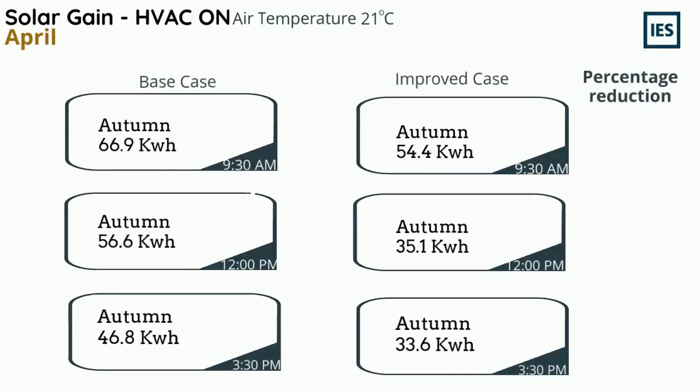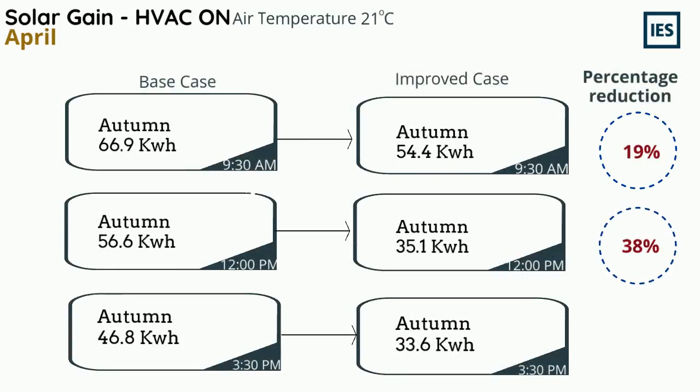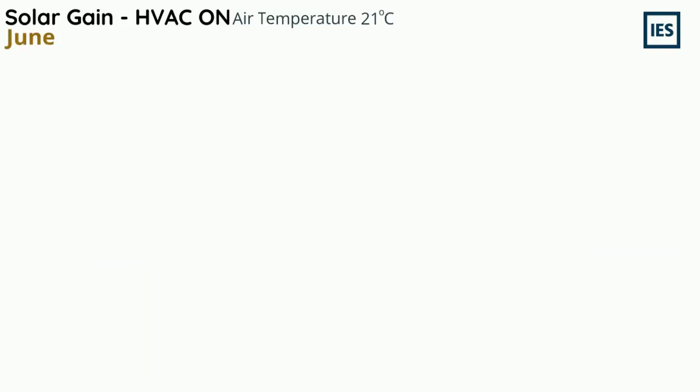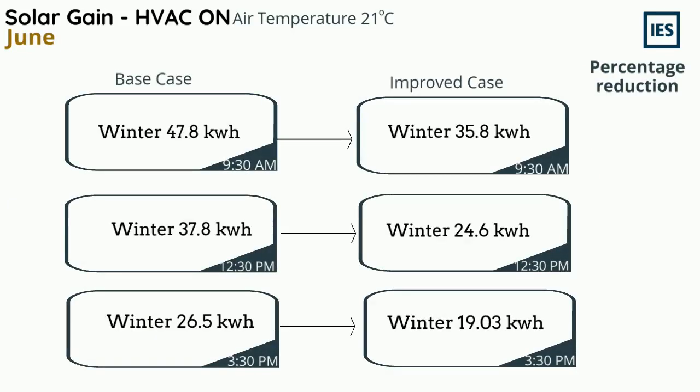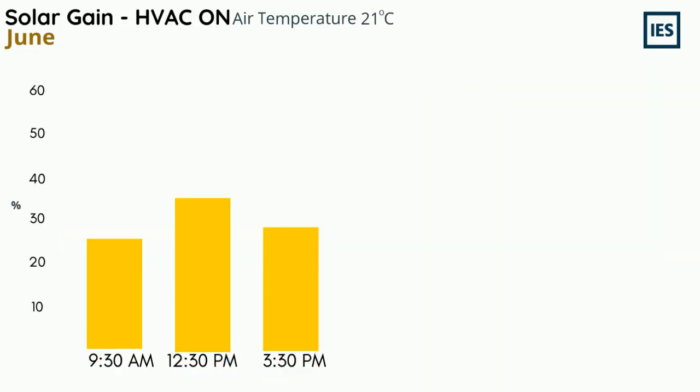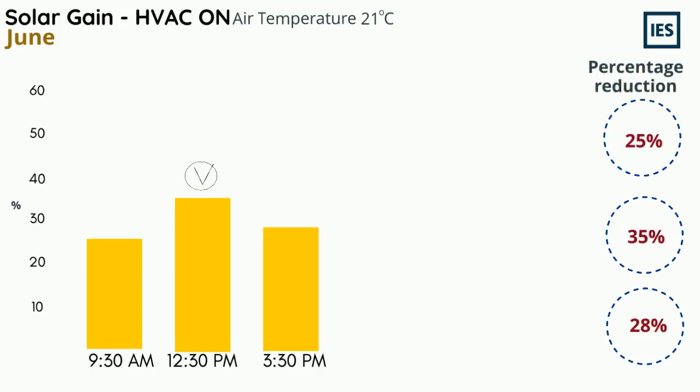In autumn, the percentage reduction is 19% at 9:30 a.m., 38% at 12 p.m., and 28% at 3:30 p.m. The most reduction was at 12:30 p.m. In June, the percentage reduction is 25% at 9:30 a.m., 35% at 12:30 p.m., 28% at 3:30 p.m. The most reduction was at 12:30 p.m.